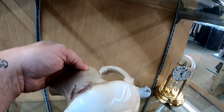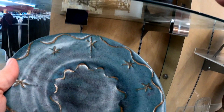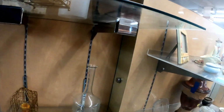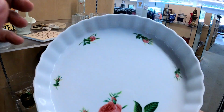And sometimes you have to take a step back. That was probably an antique piece, but it was not marked. I really, really like this pottery piece. It is a studio pottery piece, but I have enough right now. So I used some restraint and put it back on the shelf.